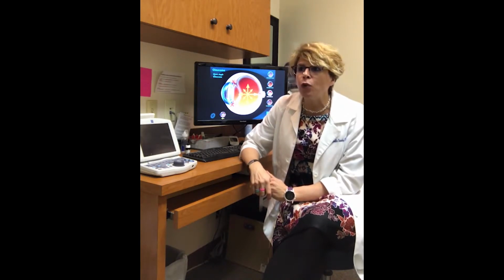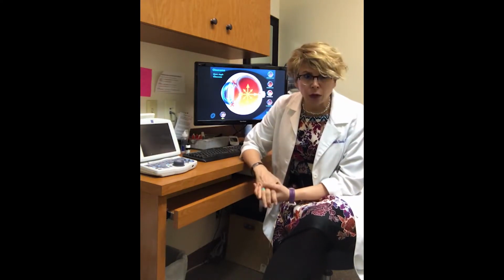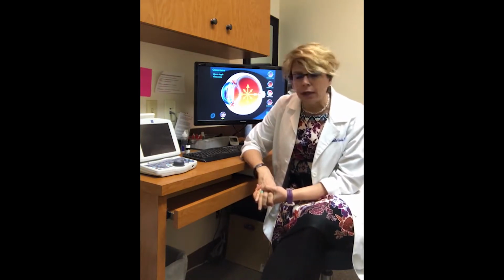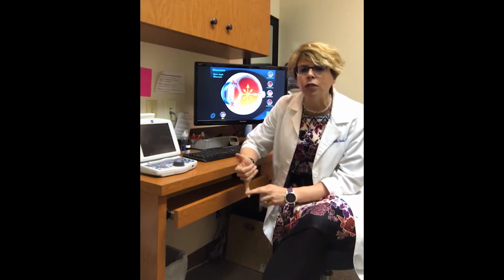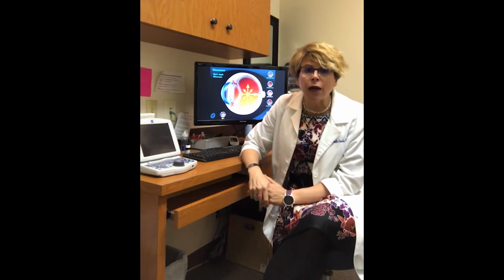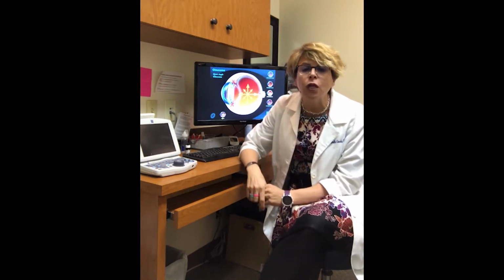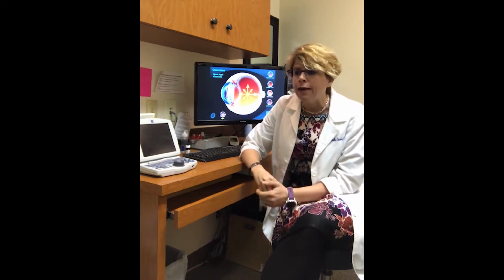So come in for a regular eye exam, get the pressure checked, and have us look at the back of the eye where the optic nerve is located to make sure everything is good. If we think there is reason to be concerned, either because the pressure is high or your optic nerve looks suspicious, then we bring you back for additional testing. In that testing, we measure the thickness of your optic nerve compared to a normal database and see if it is thinner than the norm.